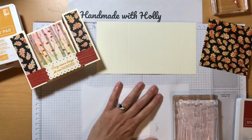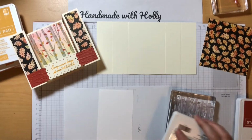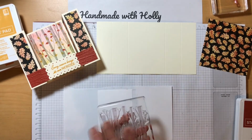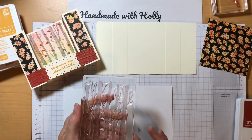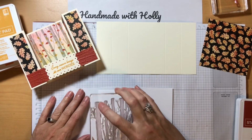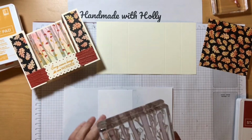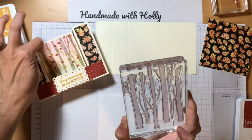Now, whenever I'm stamping a stamp that is larger or similar size to the ink pad, I like to have the block on the table with the stamp facing up. It's a lot easier than trying to dip it into the pad when you have a larger stamp. I'm going to go ahead and flip the stamp over, and I'm going to stamp it down on my piece of paper. I'm going to make sure that the top of the trees hang over the edge of my paper though. That way I'll get a nice straight line for the trees.